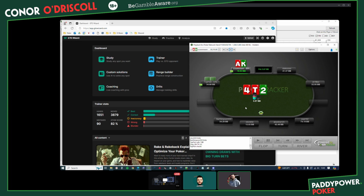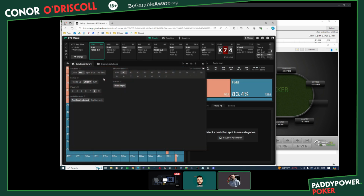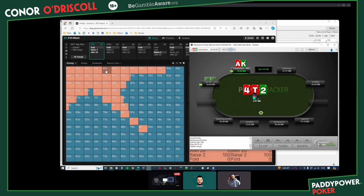Okay. Just in terms of chip EV though, which spots do we want to check? So we'll look at this spot first, super quick. So 20 bigs. What's this cutoff? Hijack.